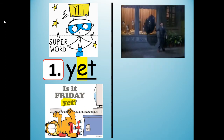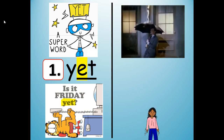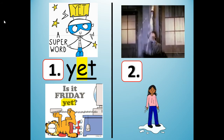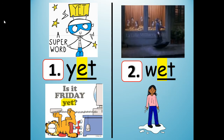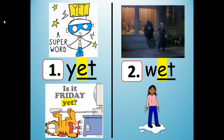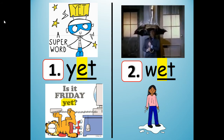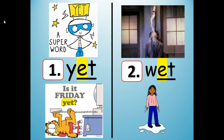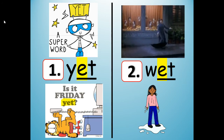Now the next word is going to rhyme with yet. So what do you think it is? Yet and wet. W-E-T, wet. Write it, W-E-T, wet. Now I'm going to stretch it, wet.